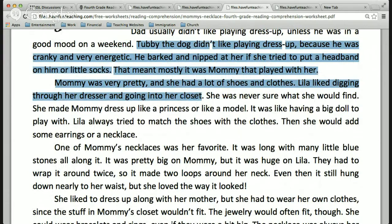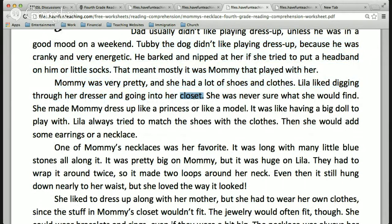Tubby the dog didn't like playing dress up because he was cranky and very energetic. He barked and nipped at her if she tried to put a headband on him or little socks. That meant mostly it was Mommy that played with her. Mommy was very pretty. She had a lot of shoes and clothes. Lila liked digging through her dresser and going into her closet.